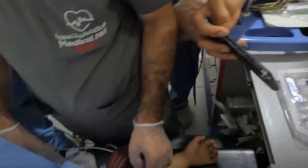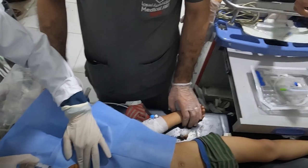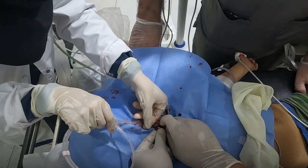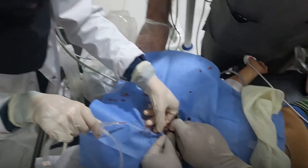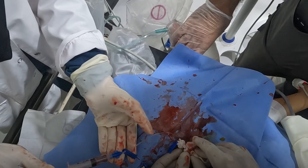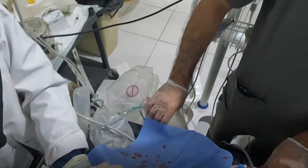My second junior doctor is going to be taking lead doing the CV line. CV lines can be very tricky in young children, but my team is very experienced in doing CV lines, as some days we end up doing 5 or 6 CV lines in one day. This CV line is more difficult than expected. And unfortunately, my junior doctor has failed in doing it.